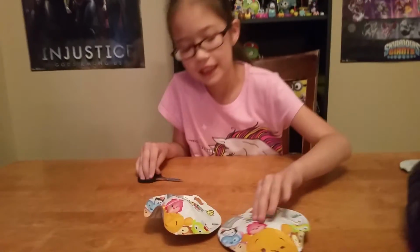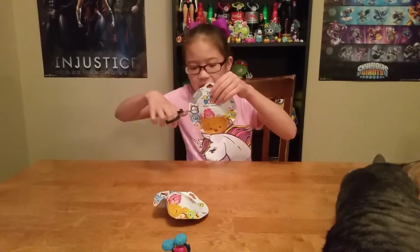Here's Cheshire. Okay, there's Cheshire Kitty. He is very cute. I'm trying to get a good angle on him. Let me tip him up just a little bit so you can see his mouth. There he is. Very cute. And let's see what's in the next one.